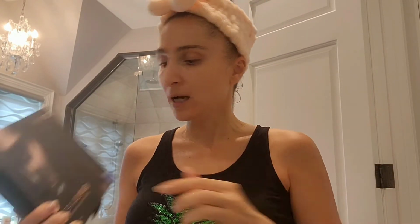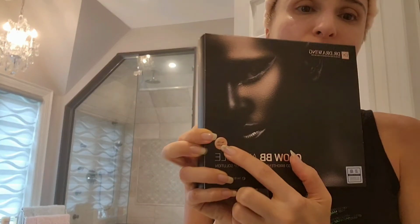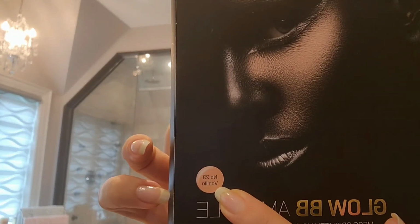The first time, sorry about my equipment, I'm just doing it with light and lighting. I don't even have a stand, I just made up a stand, and I'm doing this for you. My number is 23, and it's vanilla color. So it depends what color you want.